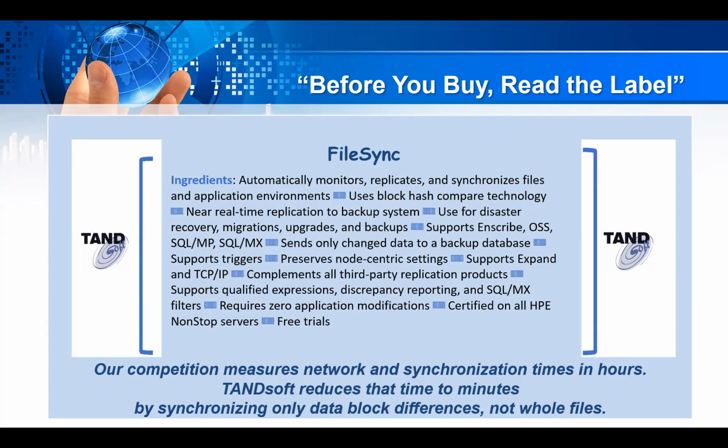It's near real-time replication to backup systems. It's used for disaster recovery, migrations, upgrades, and backups. It supports Expand and TCP/IP. It can also repair corrupted files on the target, and it complements all third-party replication products.